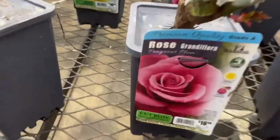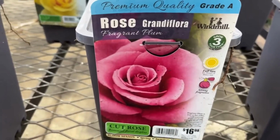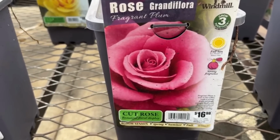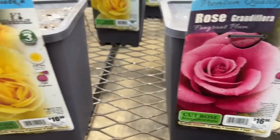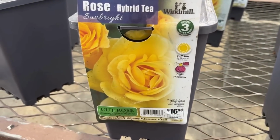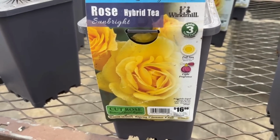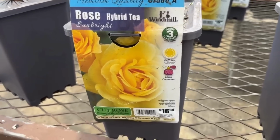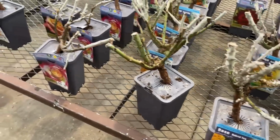Alrighty friends, also in the video I'll be pointing out how to pick out your bare root roses too. And here we have this Fragrant Plum for $16.98. And then we have Sunbright for $16.98. This is such a pretty cherry looking yellow, isn't it? Beautiful.